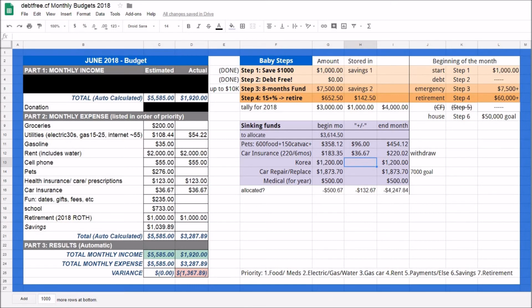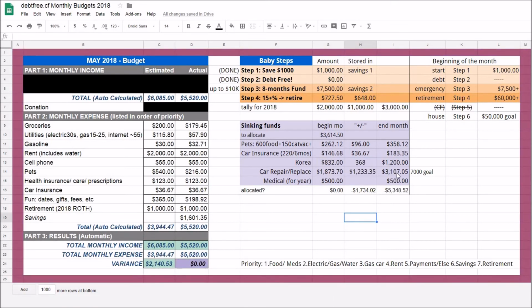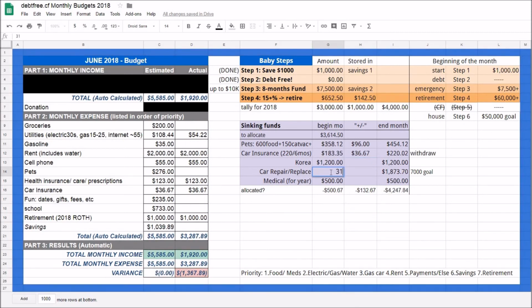Oops, I didn't update the left-hand side from last month, 310705, 310705 for the car replacement. All right, excellent. So I've got a little bit that's going to be left to allocate that I've not yet done. And I'll take care of that at the end of the month or at my check-in. I'll try to reconcile it.